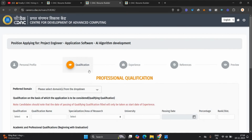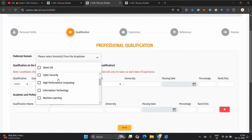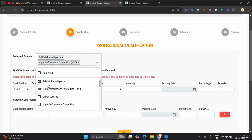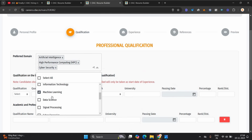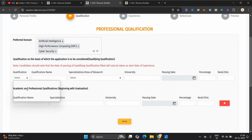We will move forward to the qualification part. First of all, we have to select the domain from the drop down. Suppose you are okay with artificial intelligence, cyber security, machine learning, so you can choose data science according to your things. You have to choose qualification. What's your qualification? BE, BTech, ME, MTech or equivalent, postgraduate or PhD. I am choosing the BE, BTech.